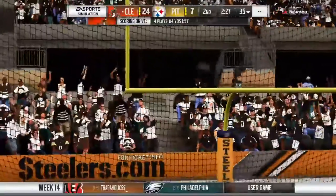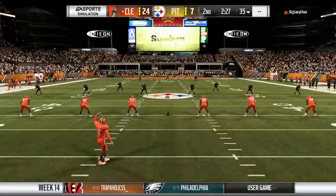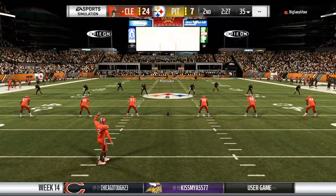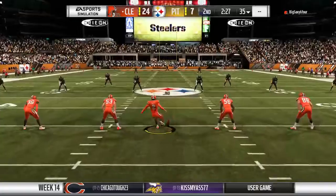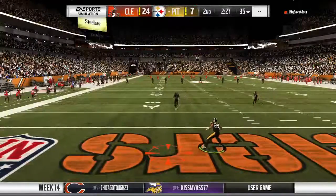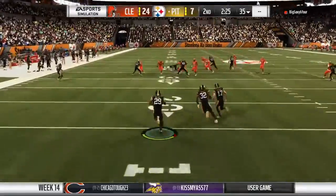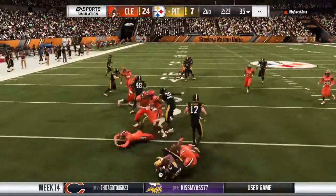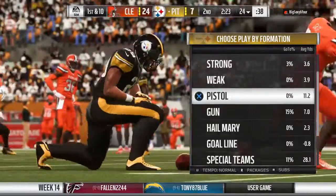Gonzalez able to tack on the PAT. And the decision to just kick the extra point winds up successful. Gonzalez now to kick this one away. This fielded a few yards into the end zone. They'll bring it back to just about the 25. Call it the 24-yard line.